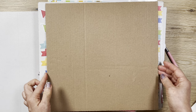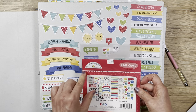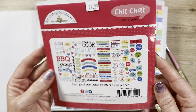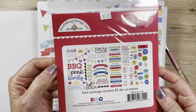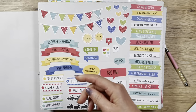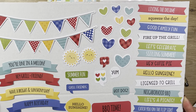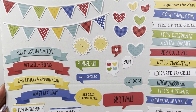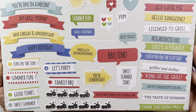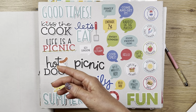And then I was able to get the chit-chat with this collection as well. That's what you get. You get 85 pieces, and again, this is normally $8. I got it for $6, which was great. I laid it out for you to see. Lots of different sentiments, appropriate sentiments, and their color scheme. So that was nice.